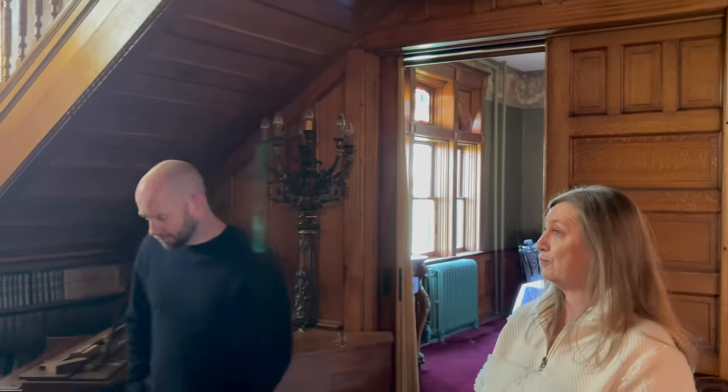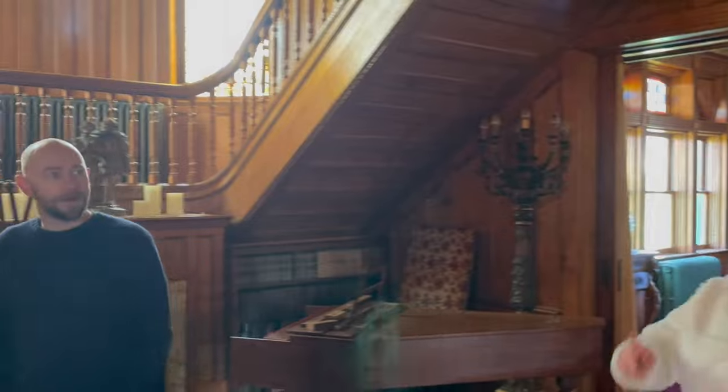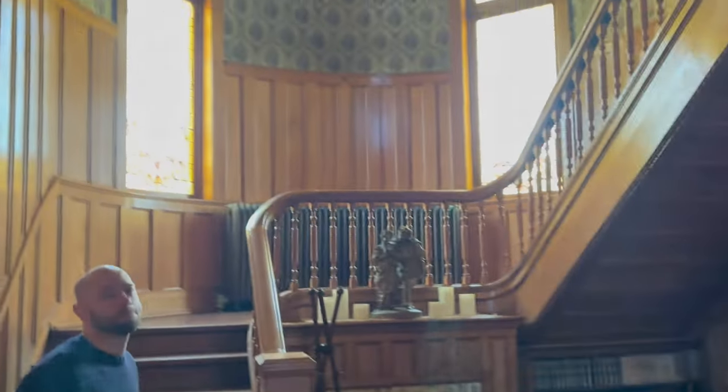Beautiful. And to me, the detail up here in the ceiling and everything, I just love it. And this always makes me think of a grand piano for some reason.